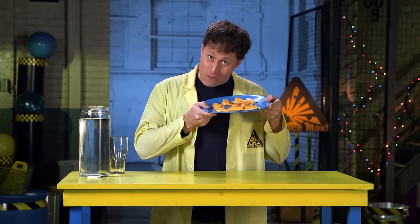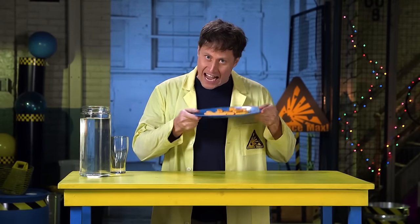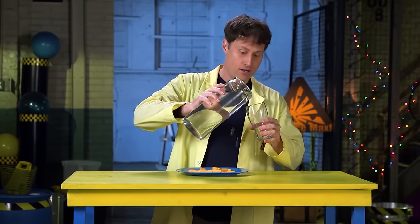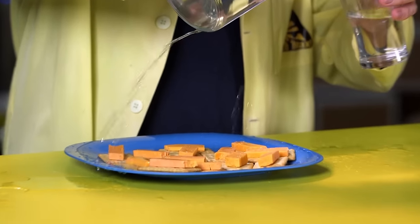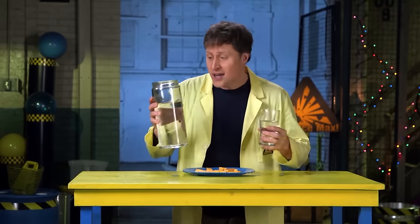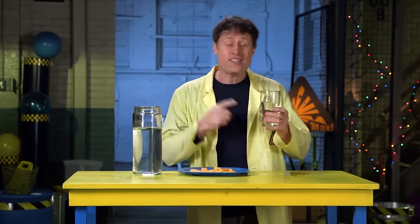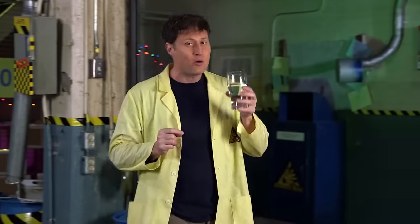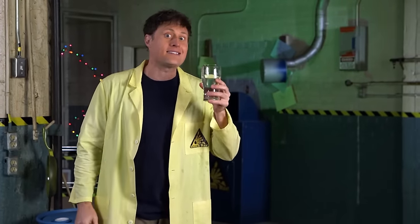A delicious plate of cheese and crackers, my favorite snack. But these crackers are pretty salty, so I should probably pour myself a glass of water first, huh? No, my cheese and crackers! Why does this happen? Why does the water stick to the glass? Well, because it's science. The reason why it happens gets a little complicated, but it boils down to one simple thing. Water likes to stick to things.